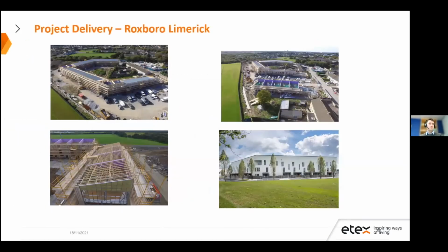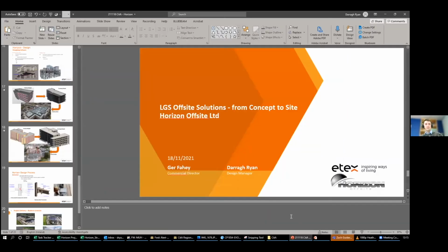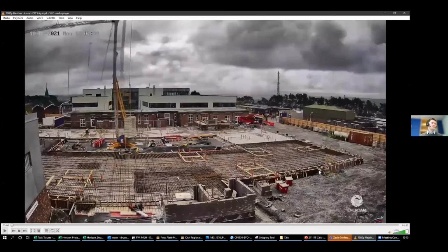Just to close off now, I want to have a look at a couple of projects. This one, Roxborough in Limerick, was a large project and it's completed now. The last picture on the bottom right is actually a photograph, not an architectural model, so it's fully completed on site. And again, the Bandon Road job, just some further pictures from that one. I've also got a video of a different job, a time lapse. We also use Evercams, the same as Mark. This is a time lapse of a project in Cork.